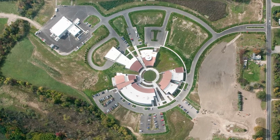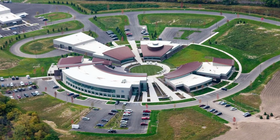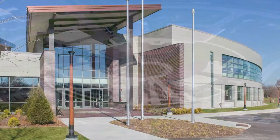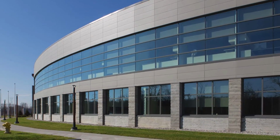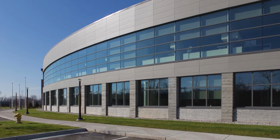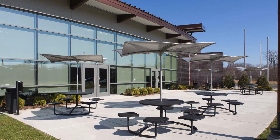The Gun Lake Tribal Government Campus project included the construction of 5 new buildings. Geothermal energy provides over 90% of the heating and cooling for the campus buildings, and over $1 million was invested in site work for the new 44-acre complex.